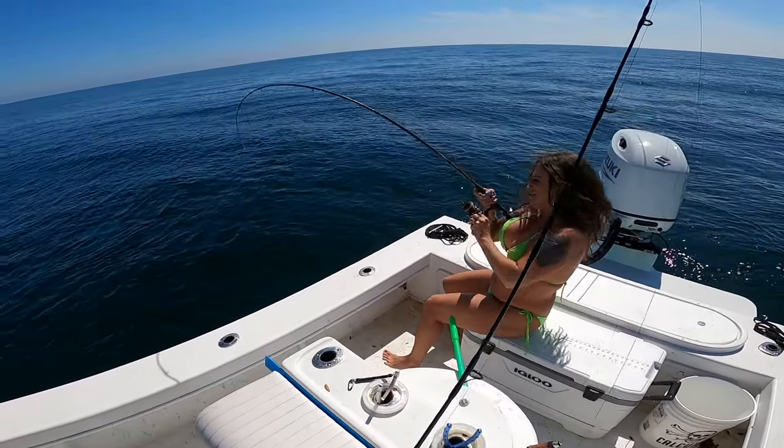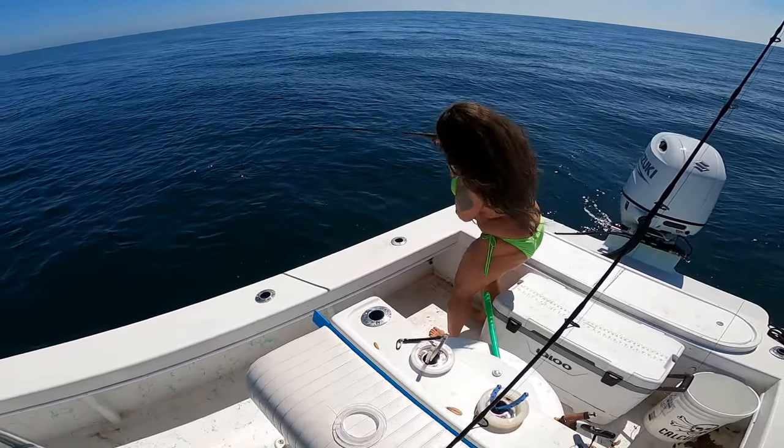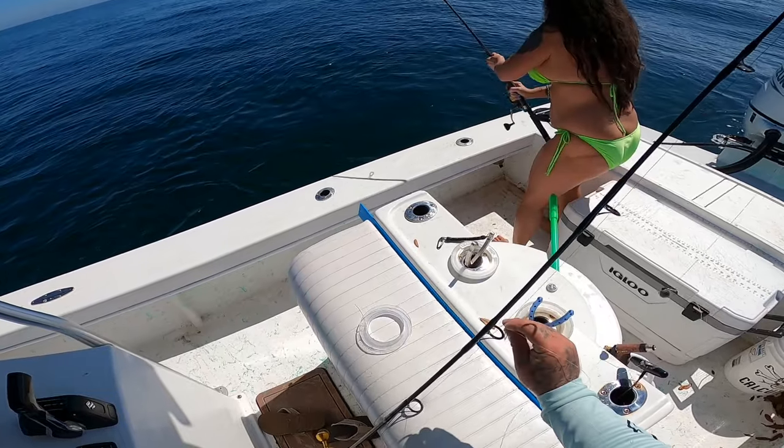Pick up and then reel down. There you go, come on. You got him, babe. Get him. I'm gonna go get the net. Just keep coming. Don't let that grouper get him. Come on, babe.